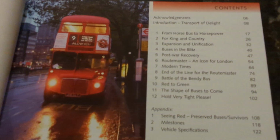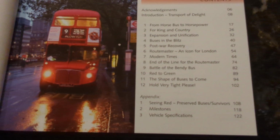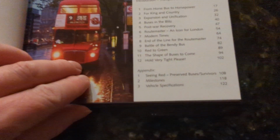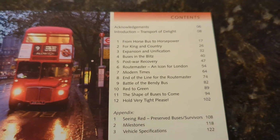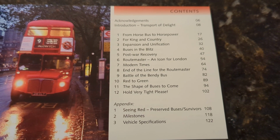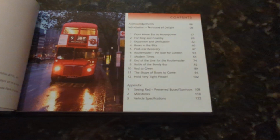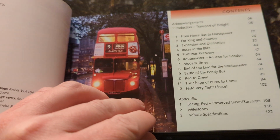Taking a look at some of these right here, I'm going to zoom in for the writing. Sorry if that's a bit blurry, but I'm doing the best I can. There we go. From horse bus to horsepower, which you can see right there. So it's got some interesting contents to it. I'm going to keep it zoomed like that.